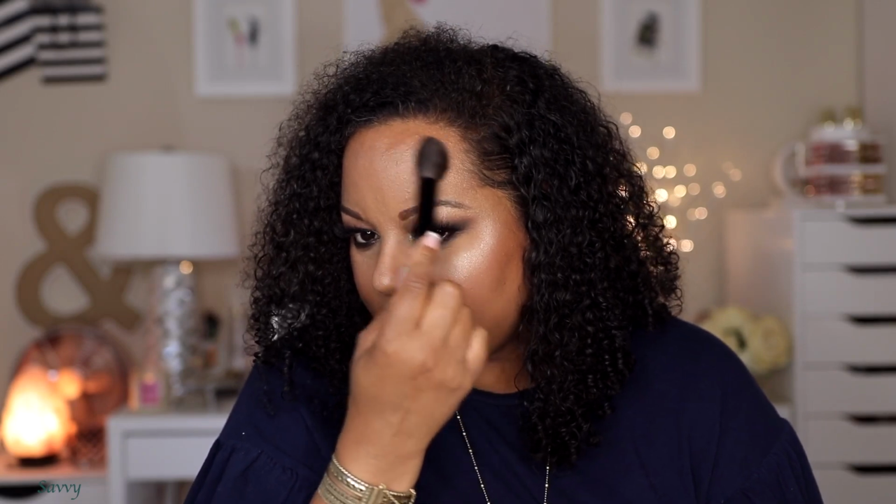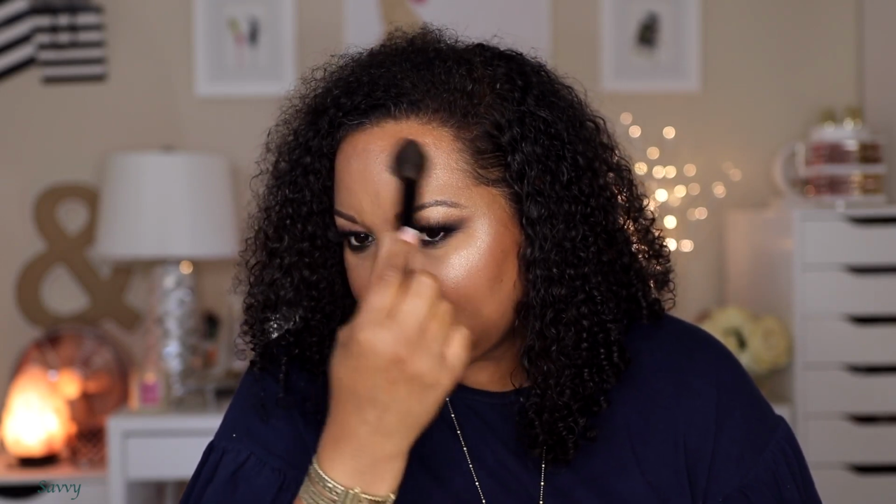It's like a champagne gold. I always describe everything as a champagne gold, but it's a gold that's sort of champagne. It is just beautiful. I put a little bit of it up here, and I took a little bit of it off earlier, but let's see. Just so you guys can see. That is beautiful.